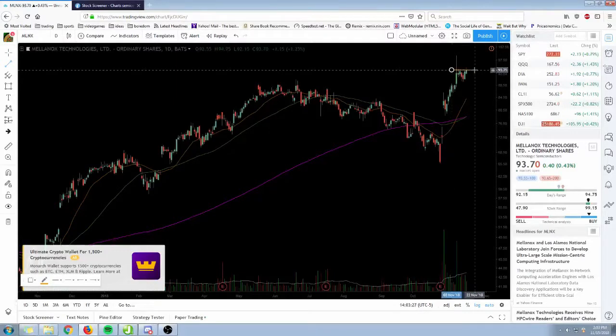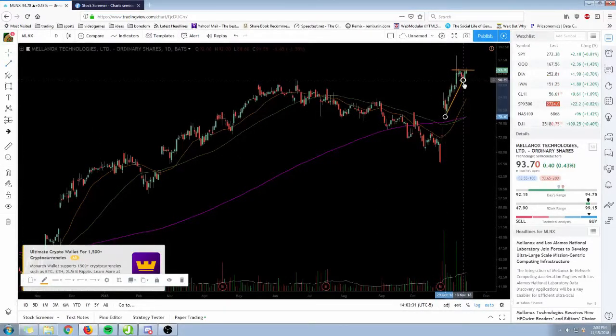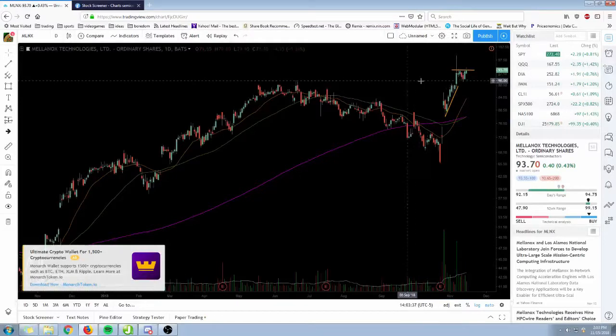If you're someone that prefers to trade strength and prefers to trade momentum to the upside, then maybe you want to look at something like this now. And I would not say that that's a bad idea. It's just not what I'm looking for for these particular trade setups.